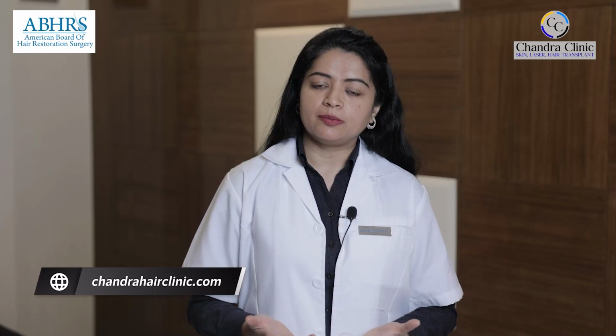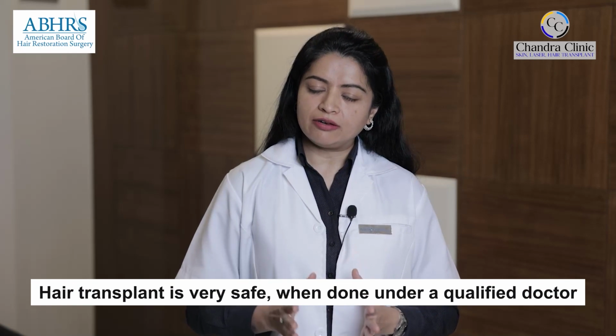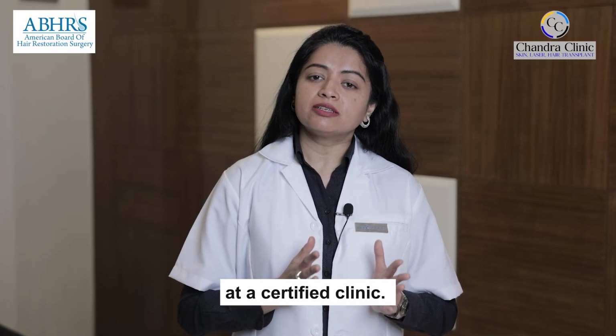So what is a hair transplant? It is a surgical process in which roots are taken from one part of the body and implanted into another part of the skin wherever there is extreme hair loss. The process is done under local anesthesia. Hair transplant is a very, very safe surgery as long as you get it done from a qualified doctor who has a vast experience and from a certified clinic. Hair transplant gives very good results. Usually the results come after about 8 to 10 months.